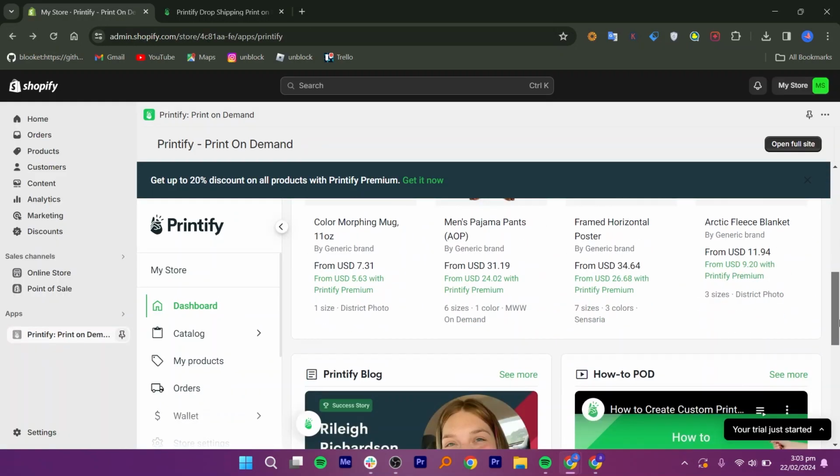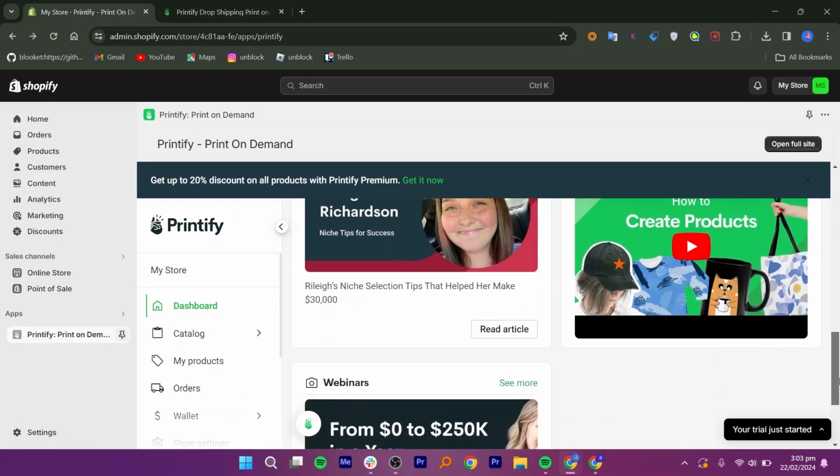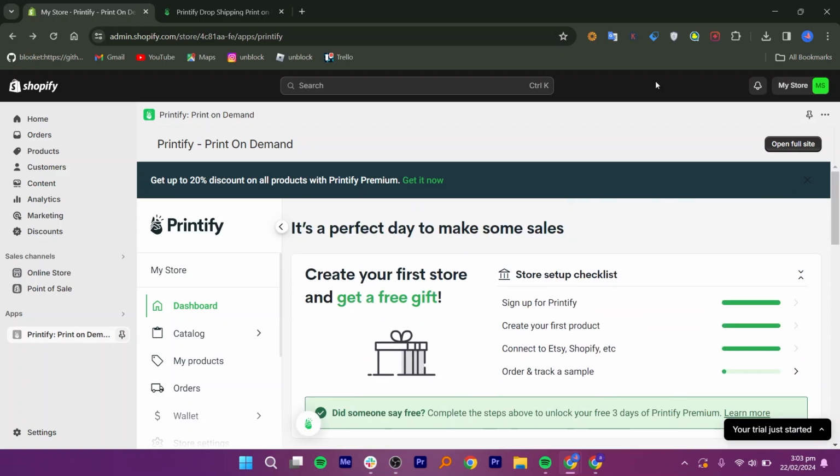Now, you will have access to Printify inside the Shopify dashboard. Anytime a customer orders in your store, it will be automatically sent to Printify to fulfill and ship to the customer. You don't have to do anything else. Your focus will be on driving traffic to your store and generating sales. Now, let's create some products.